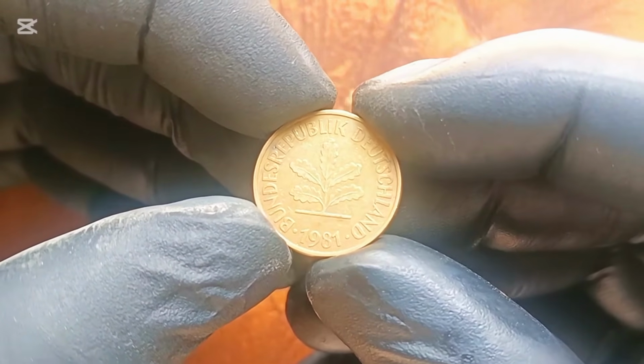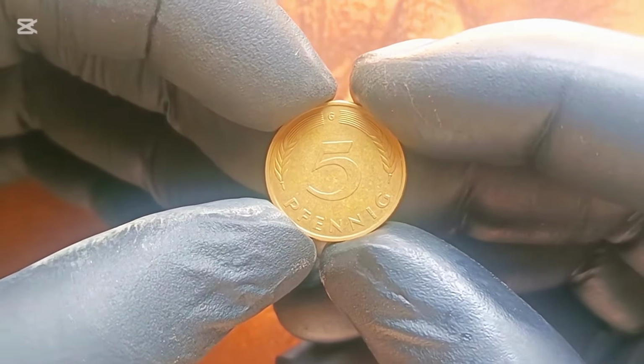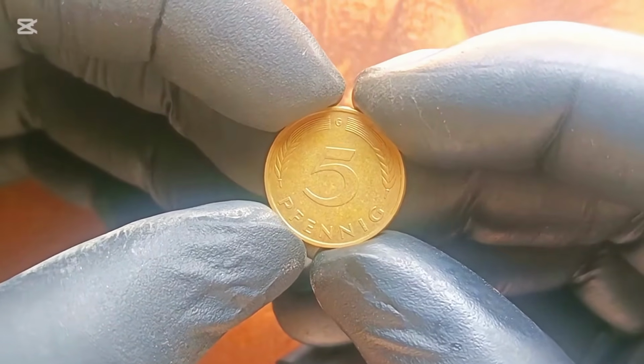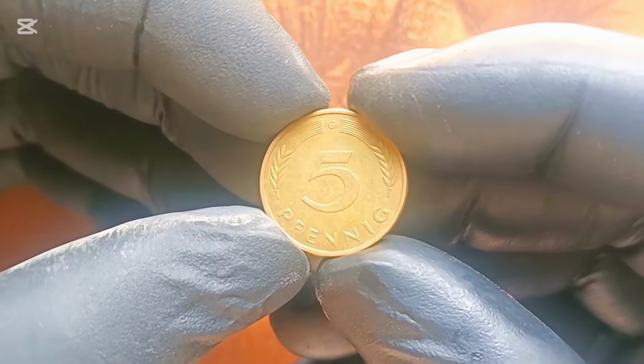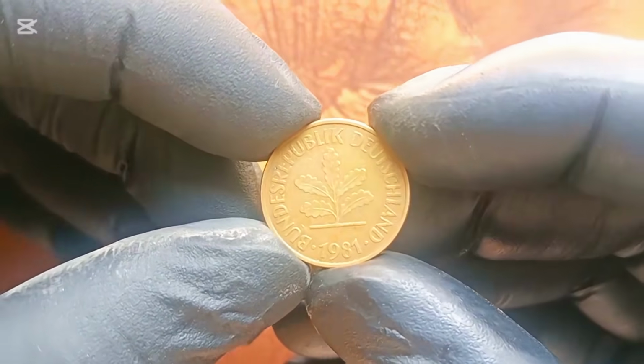The 5 Pfennig denomination itself traces back to the post-war period, forming part of the Deutsche Mark currency that fueled Germany's recovery and economic miracle. These coins were everywhere, yet this particular year and mint combination became incredibly rare.